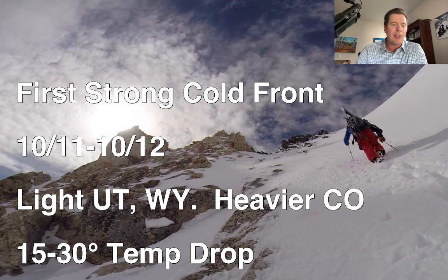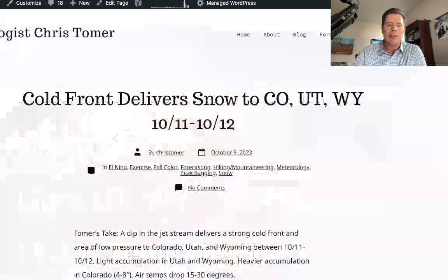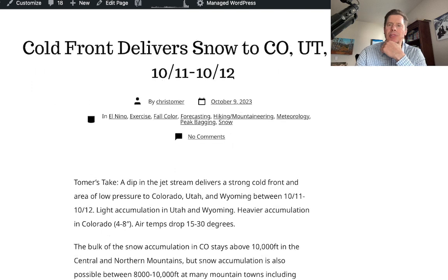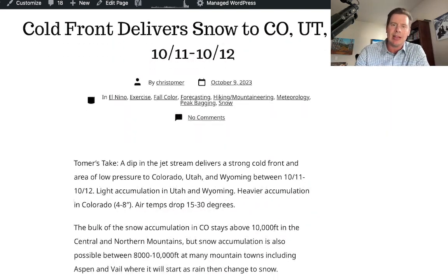I did write about it this morning on my blog. If you're not familiar with this, christomer.com, I write this throughout the fall and winter typically and use it as sort of a complement to these videos that I do, these video forecasts. But here it is. You can see cold front delivers snow to Colorado, Utah, Wyoming, 10-11 to 10-12.